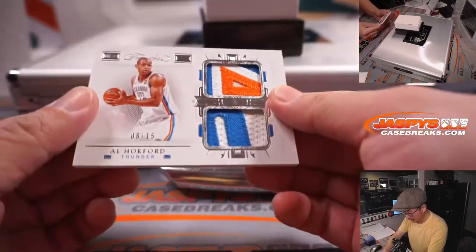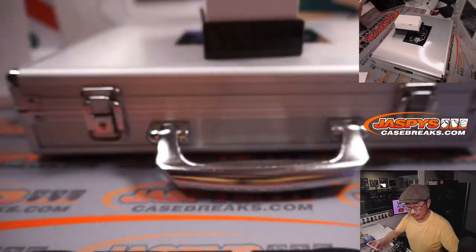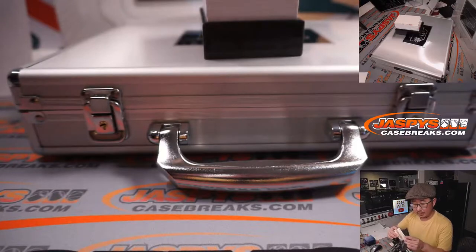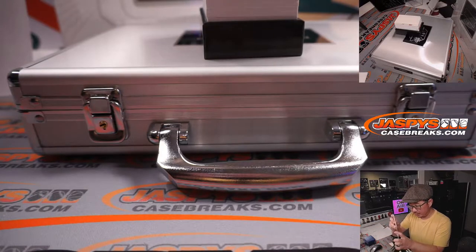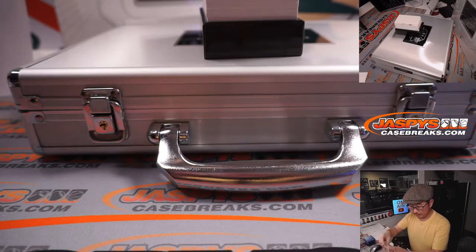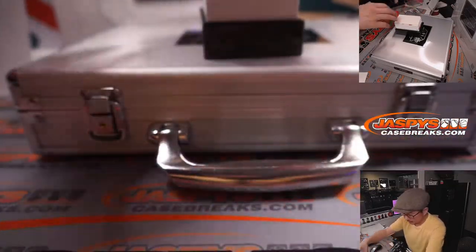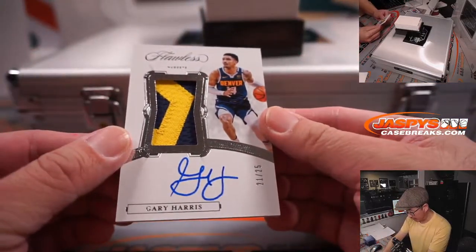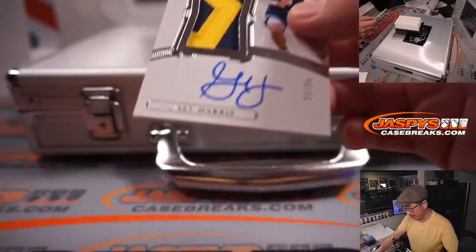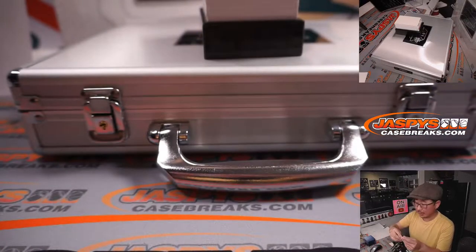All right, dual relic, Al Horford, 6 out of 15. Thunder. That'll go to Gretchen. She bought all those teams. Then we've got Gary Harris, two-color patch and autograph, 21 out of 25. Denver. That's for Ken. Got Denver straight up.